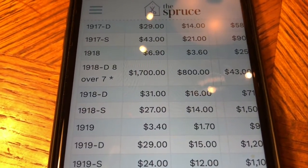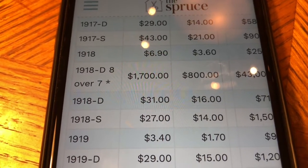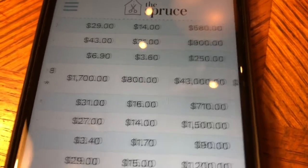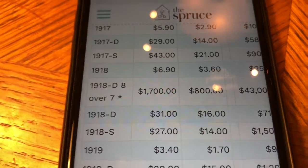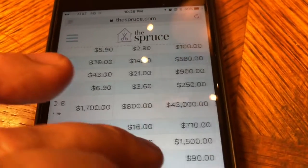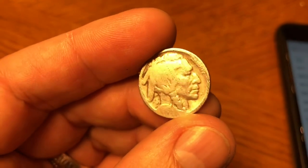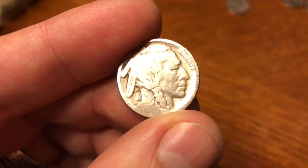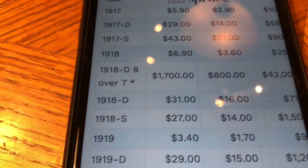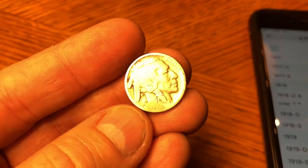All right, guys, I thought that date was kind of suspicious. You can see here for buffaloes, going according to the Spruce, 1918D is $31 in circulated condition, and it is quite a bit more in uncirculated, of course. The S is $27, so this is a semi-key date. The key here is the 1918D. If you have an 8/7, it's a ridiculous coin. It's not in uncirculated condition, but because I had to nickadate it, I really can't see if it is an 8/7. It doesn't look like it to me, but that is still a pretty good coin. Considering I used the nickadate on it, it's probably only about 20% of that value, but it's still a $6 Buffalo nickel, probably in the condition it's in.